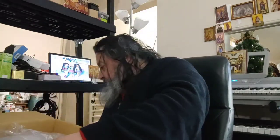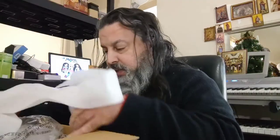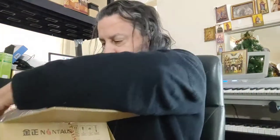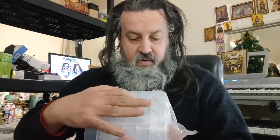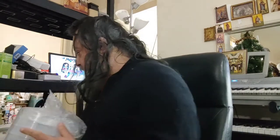So let's get this out. It's well packed. It's got 6 tiers, so I can do a stack of food. Alright, it's getting done. It's got 1, 2, 3, 4, 5, and 6 at the top here. 5 and 6 is the cover. So I've got 6 layers.